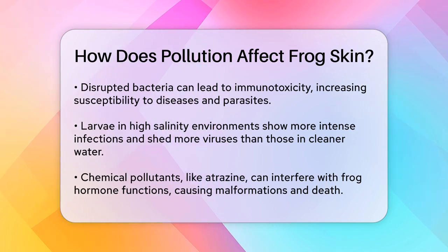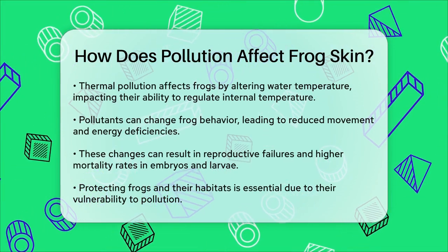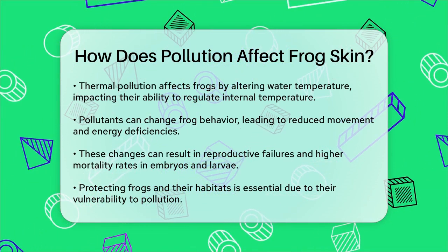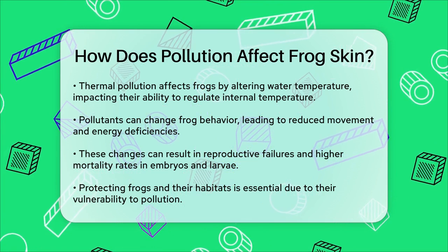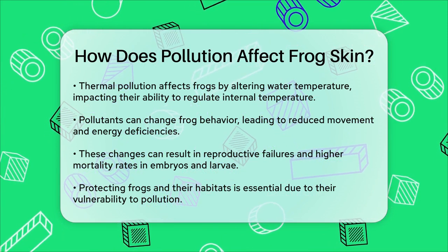The impact of pollution on frog skin is not just about immediate health effects. It also affects their behavior and metabolism. For example, frogs exposed to pollutants may exhibit altered behavior, have reduced movement and jumping ability, and suffer from energy deficiencies. In some cases, this can lead to reproductive failure and increased mortality rates among embryos and larvae.